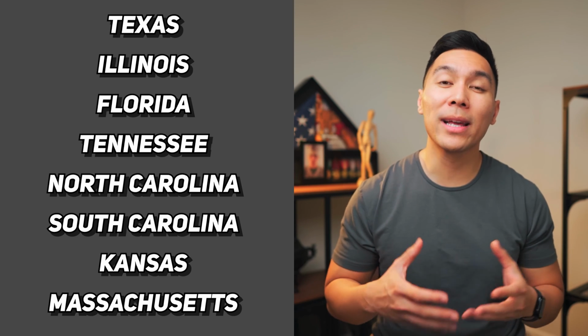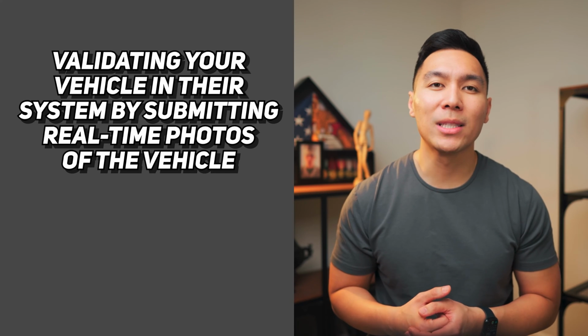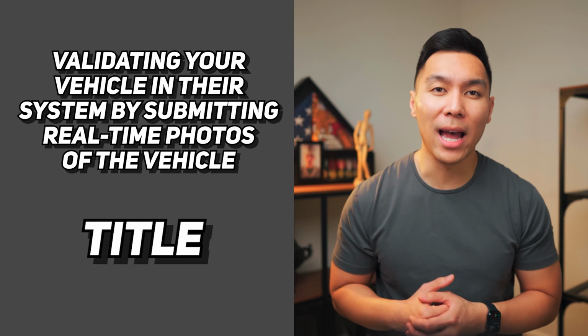One thing to make note of is that the Yendo credit card is only available to these 7 states. Yendo is currently expanding to more states in the upcoming future. Now, once you are pre-approved, you will have to finish your application using the mobile app. This includes validating your vehicle in their system by submitting real-time photos of the vehicle and its title. Yendo accepts cars, light-duty trucks, vans, and SUVs that are 1996 or newer and in working condition.